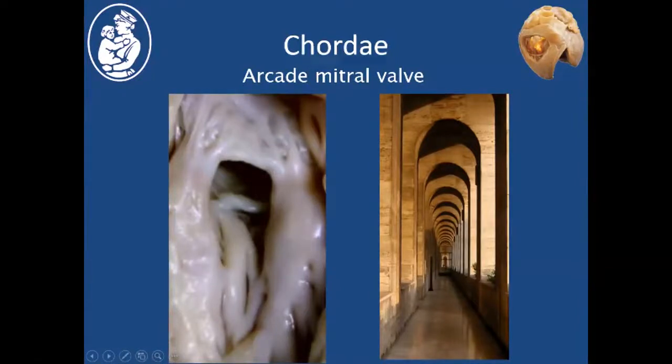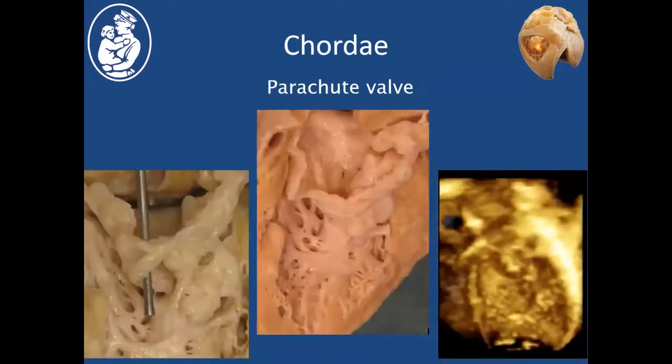And so the free edge of the anterior mitral leaflet looks like the arch at the top, and then the two papillary muscles look like the columns on either side. And this reminded Dr. Edwards of an arcade. And so he called this type of mitral valve deformity an arcade type of valve.